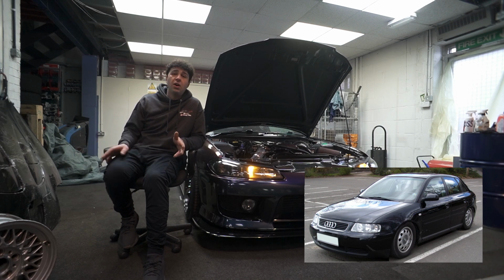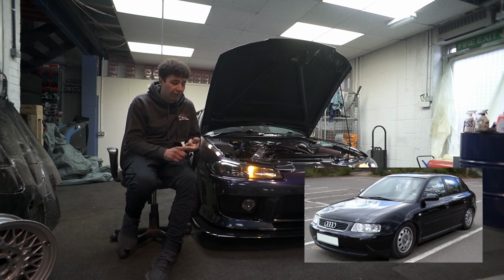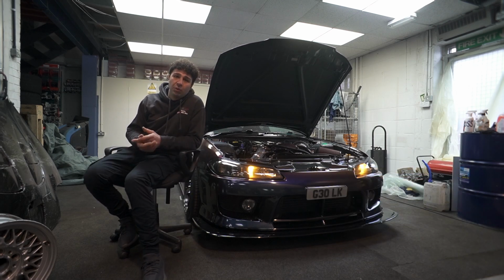But yeah, I wrecked the car, I'm not gonna lie. I smashed my sump multiple times, literally every other week I was smashing sumps. I'd change my sump, then I'd break a drive shaft because the drive shafts were sitting like this, but that car ended up going to scrap, so that had a short life.